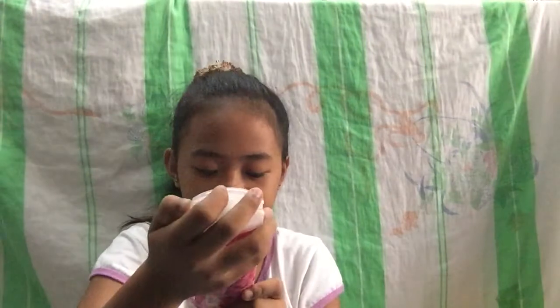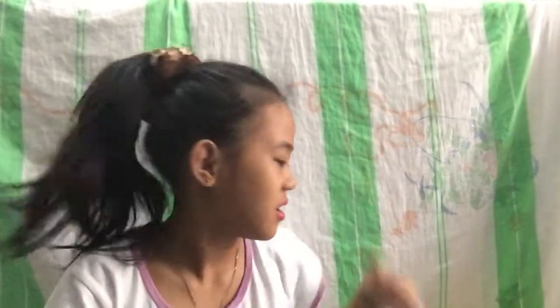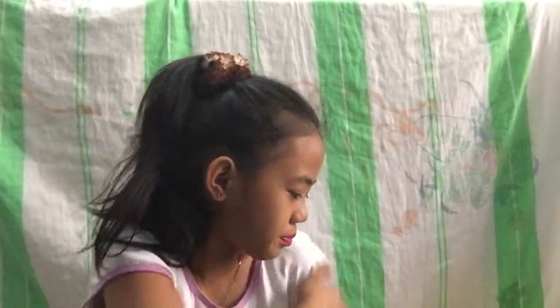And ito, I forgot how much this is. And I got this from Avon. Avon Naturals Body Care. Yeah, and it's in the flavor of violet and rose. So, amuyin natin. Oh, it smells so good. Ang bango. Thumbs up. Sasabihin ko na lang kung saan ko nabili, ha?